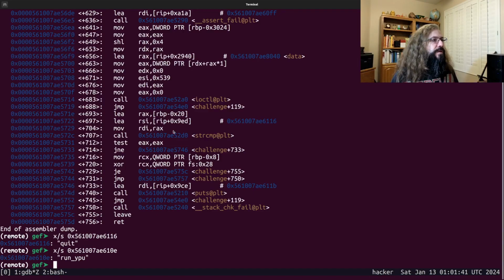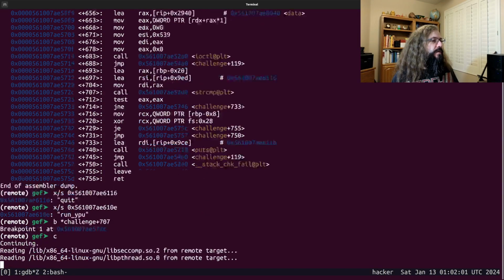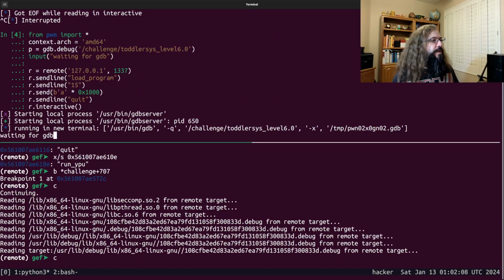So we found where this string compare is. That's going to be at challenge plus 707. So let's set a breakpoint at challenge plus 707. This is the earliest point where our quit comes into play. So we have that breakpoint. I believe I already set follow-fork-mode. We let the challenge run free.